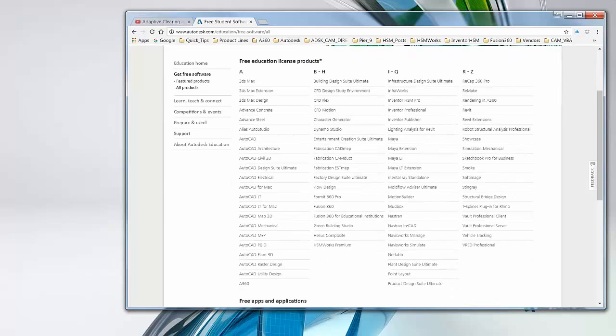You can come in here and you can get a ton of software. Just a great offering. Even outside of the HSM product line, you can get whatever you'd like, really. But encourage your friends and family and the students that you know, and even the educators, the teachers that you know, to take advantage of this program, because it's truly just a gift.